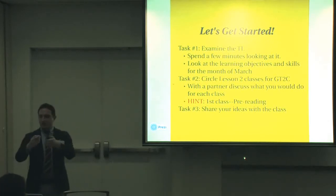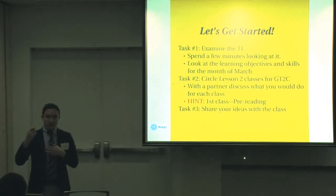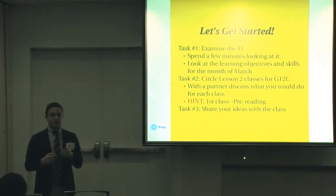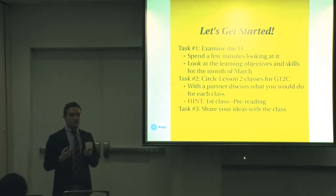How about this group? Any ideas on this side? What would you do in the first class? Yes, ma'am. Go over the vocabulary before you jump in, because a lot of the times in the books, you'll have the guided or the target language that they have to know, right? Very good.